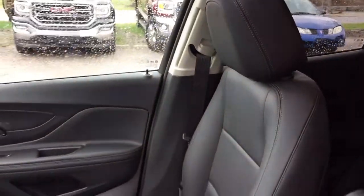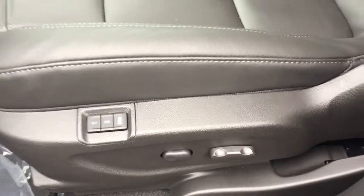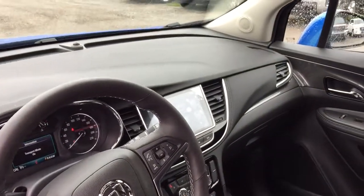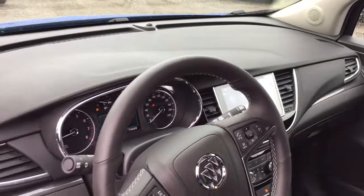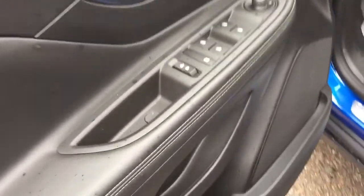On the inside here, you've got an all-leather upholstery, eight-way driver adjustable seat with lumbar support. You also have memory seat and memory mirrors. Take a little look around this Buick Encore 2017, see what's included and where everything's located. We're going to start over here on the left on the driver's side door.